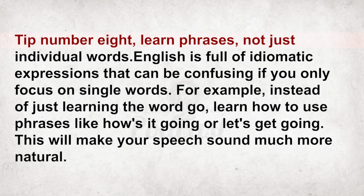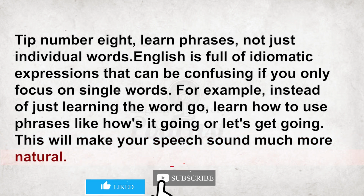Tip number 8. Learn phrases, not just individual words. English is full of idiomatic expressions that can be confusing if you only focus on single words. For example, instead of just learning the word go, learn how to use phrases like, "How's it going?" or "Let's get going." This will make your speech sound much more natural.